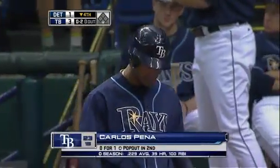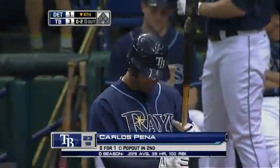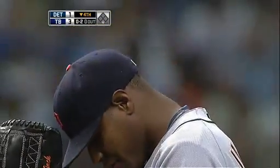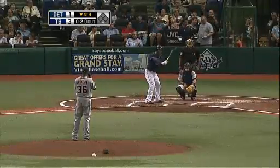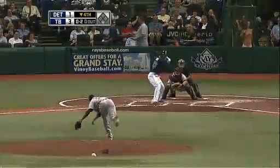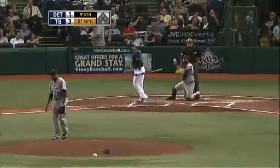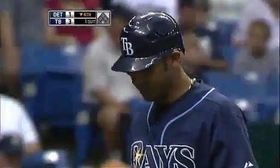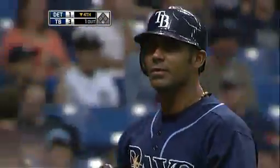I love that. Well, Larry Dierker, your colleague, your friend, Larry, and the guy from my high school, and Gabe Kapler's high school in Woodland Hills, California. Yeah, he was at Taft High School. A phenom, a teenage phenom with the Colt 45s. Oh, was he ever? Pena out on strikes. Well, he started him with a changeup. Strikes him out. That's the first strikeout here for Edwin Jackson.